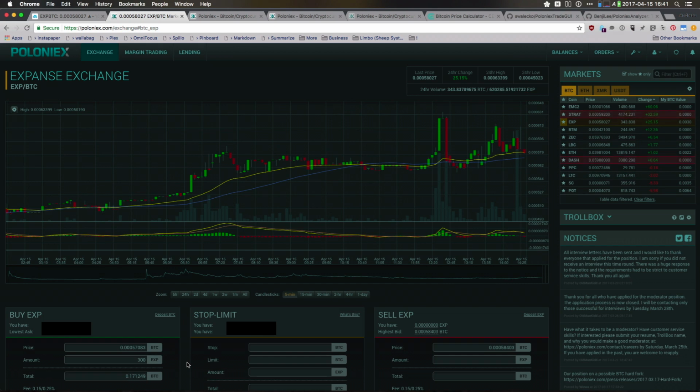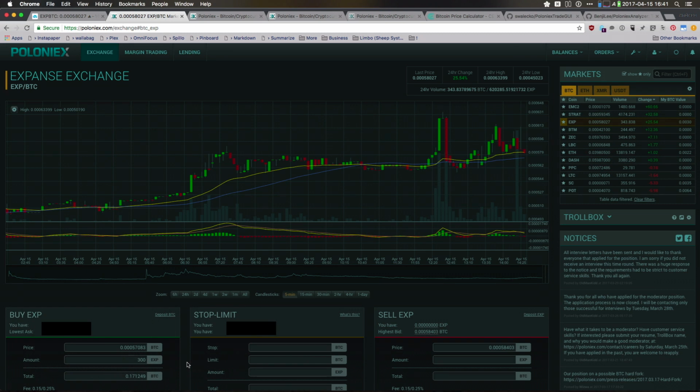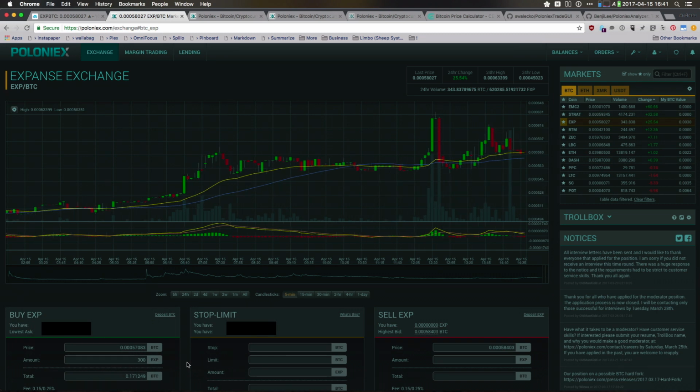Typically it's a good idea to spread out your buy orders, put some lower ones, put some higher ones. This way you get, on average, a better buying price. But you also run the risk of not getting enough of your desired coins out of the buy-in price. So it's a little bit more risky, but it's also a bit cheaper.